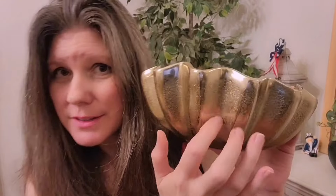Next item is from Ross, and it is this gold fluted bowl. It was only $8.99. There's only one problem. It's not really a problem, but I can't tell what it's made out of. If you listen to it, it kind of sounds like glass, but it feels like metal. It's very cold like metal. I really can't tell, but it's probably breakable. I kind of get the sense that it is breakable, so it is probably some kind of glass that's coated in something.